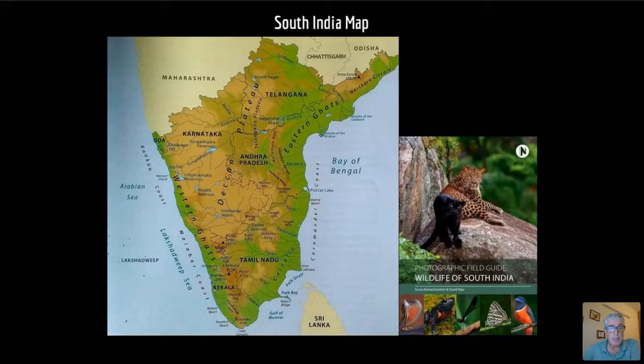So this map, I've shamelessly pinched this map from a very recent book, so I better give them a plug. This is from a photographic field guide, The Wildlife of South India, by two very well-known naturalists, Surya Ramachandran and David Raju. And if you're doing a trip in this area, you should definitely get hold of their book. It covers all the birds, all the mammals, lots of insects, frogs. It's excellent.